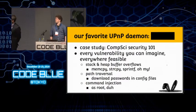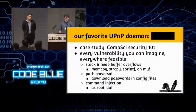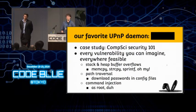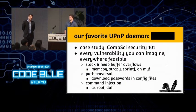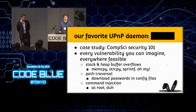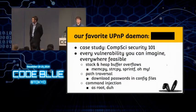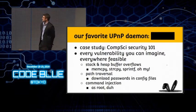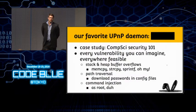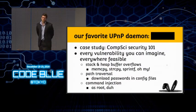So as you probably notice, another one of the things we had to black box is the means to identify this particular daemon. So we will refer to this as the black box UPnP daemon. Hopefully, in the coming months, we can release full details. But this UPnP daemon is really computer science security 101.